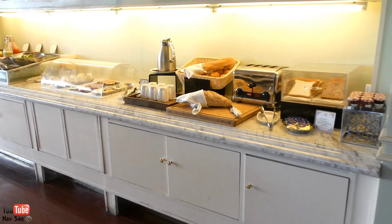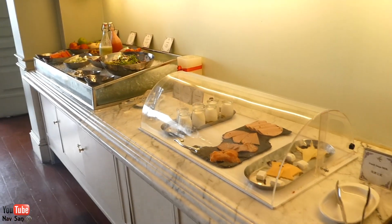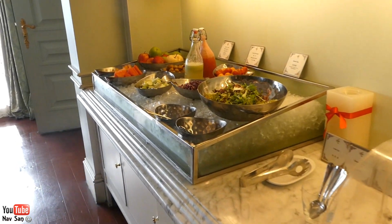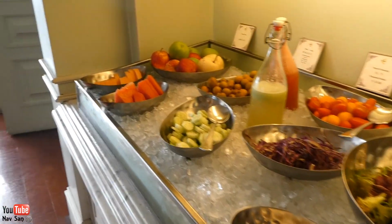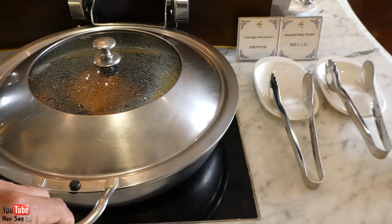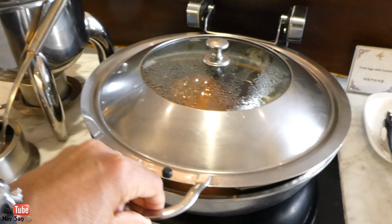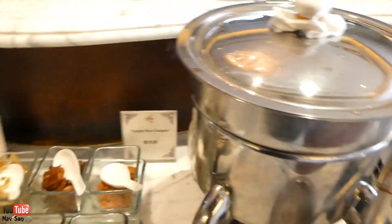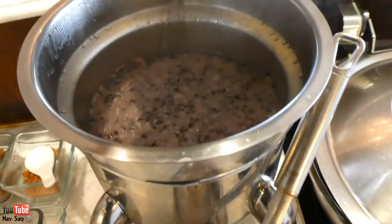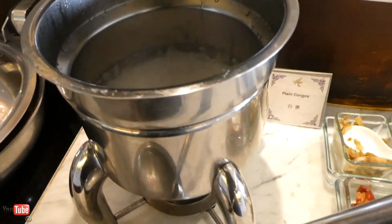So only the people who are in suites are allowed to use the 16th floor for breakfast. Let's see what we've got here. So, oh, that's congee. Plain congee.